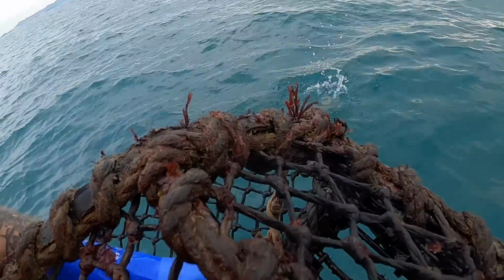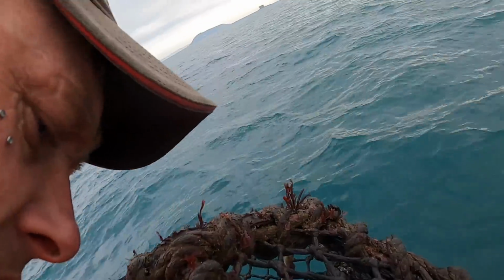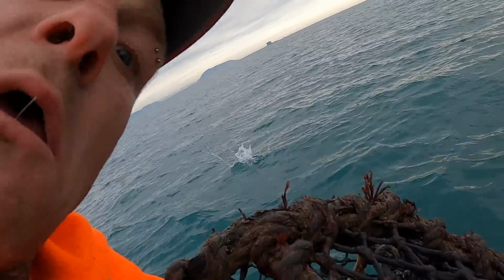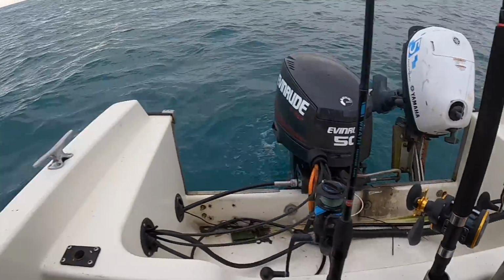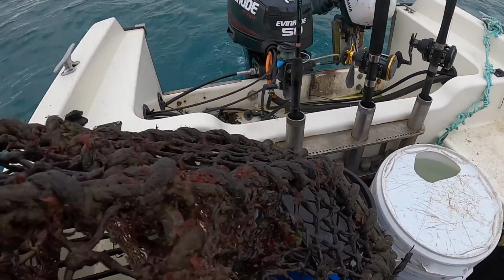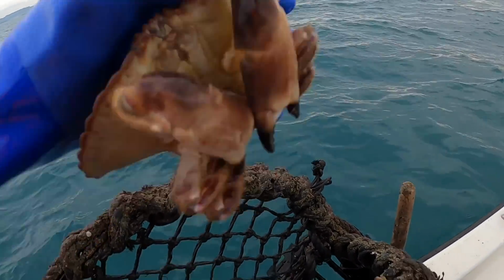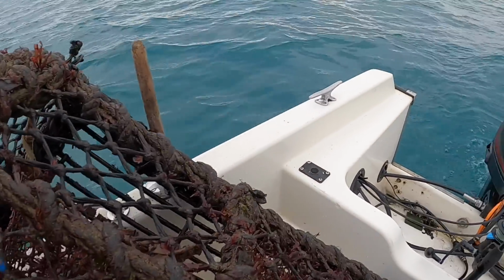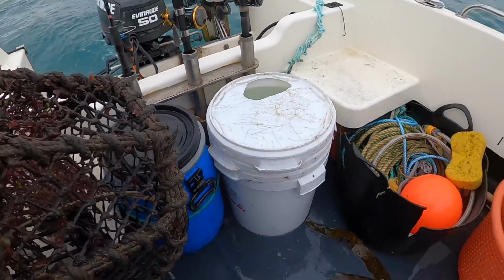1, 2, 3, 4, 5, 6, 7 brown edible crabs, guys. Get rid of them. That's the first pot done. Just put that back down here.